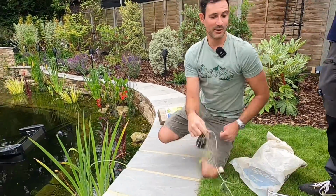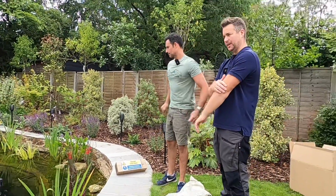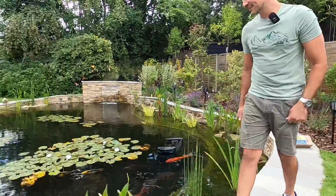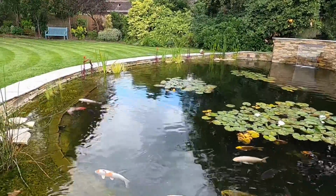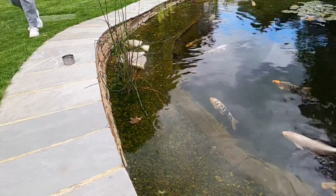So how's everything been with the pond anyway? Very good. We've had a lot of spawning, which damaged quite a few plants. But lots and lots of babies. I don't know if you can probably see, the first time we've had such frisky fish. Yeah, look at them all. They've really grown as well, haven't they? Yeah. And starting to colour up.